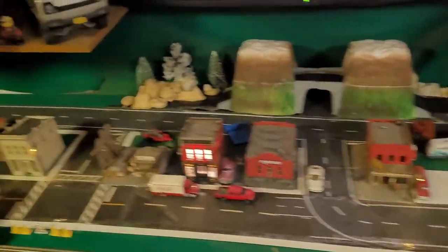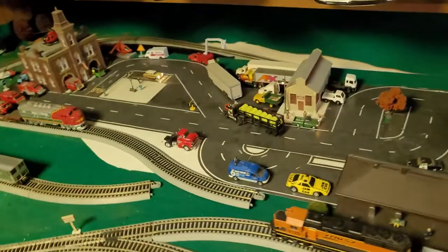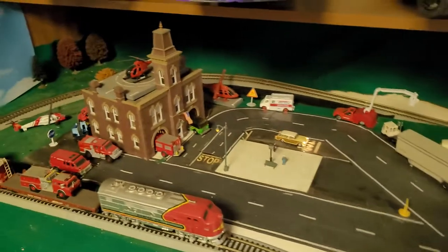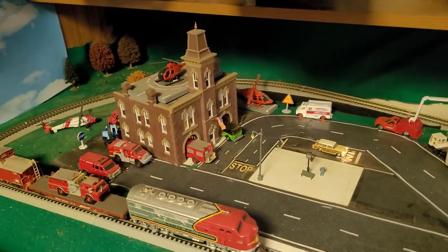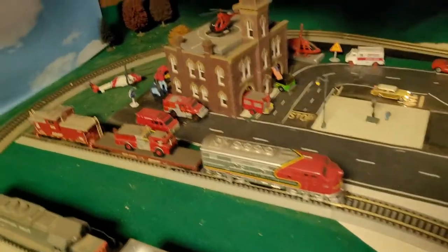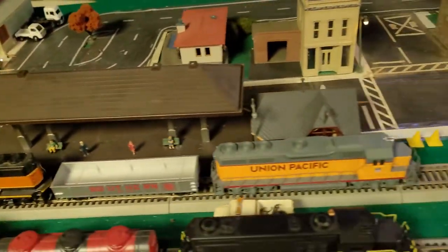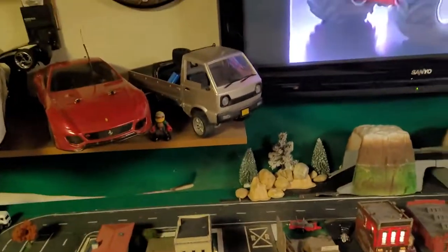I got a couple of cars and a couple of trucks that drive around the whole city. My little truck, depot, firehouse, of course, train with a fire engine on the train there. Not bad, little train station, all my little people waiting to get on. Okay, back to the RCs.